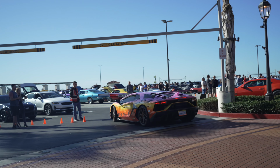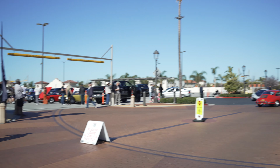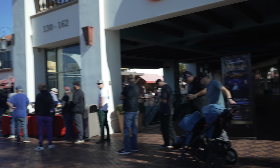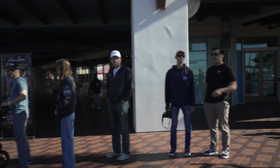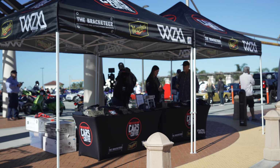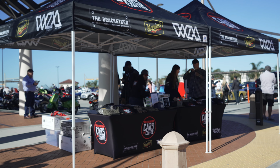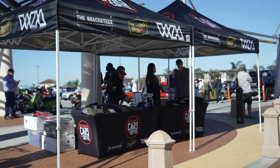Clemente outlet for the South OC Cars and Coffee. The show has just started, and the cars are still coming in, so let's go check it out. And I can see quite a lineup for coffee right now. Cars and Coffee merchandise tent, and I think they're filming something too for McGuire's as well.